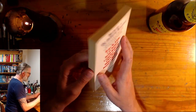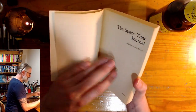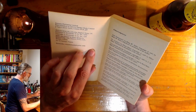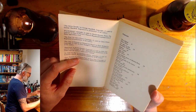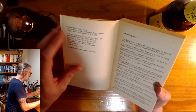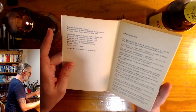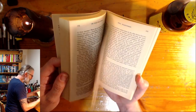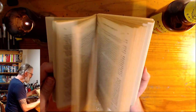30 pence, late 70s, perhaps. Let's have a look in here. It's all above board. Okay, so these copyrights all seem to reference the original publication of the book, the short stories, although, yeah, 72. Okay, so early 70s for this publication. It all looks fine to me.